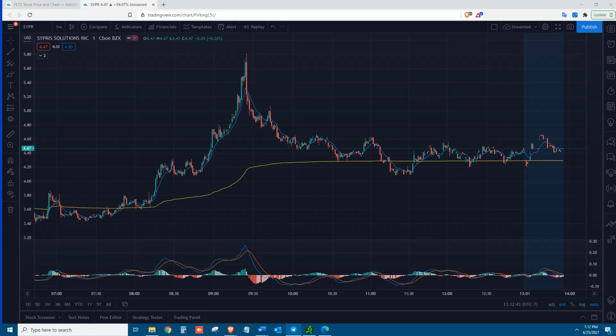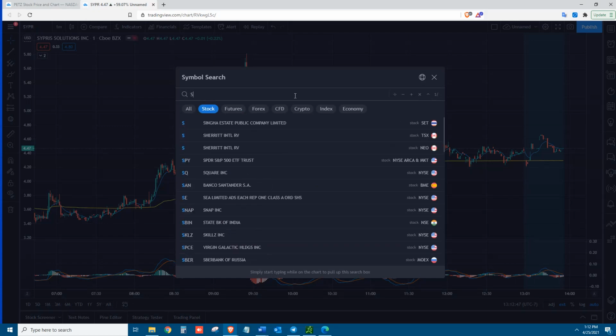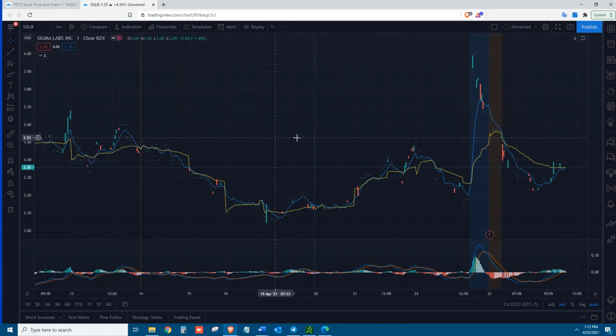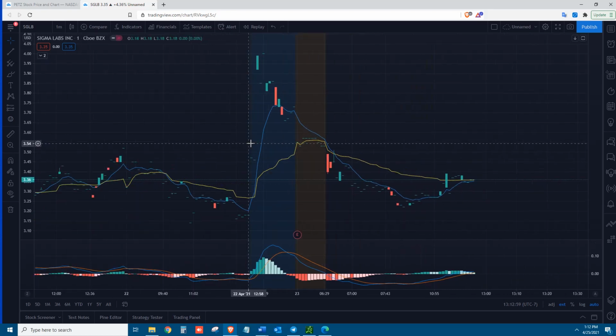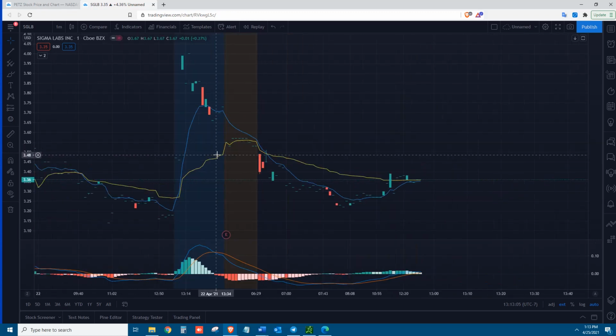So yeah, pretty simple. We can take a quick look here at SGLB. I don't think that one played out well. So far, out of all those that were on the watch list, we're at two stocks that probably didn't play out well. But again, it's the watch list. It's not the play list. It's not the trade me now list. It's the watch list. And SGLB was alerted on the 23rd.